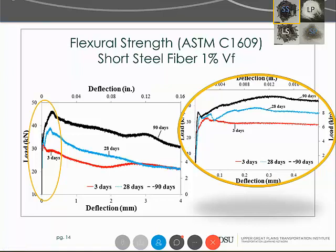But then if I tested it at, say, 28 days, again, we did this at 3, 7, 28, 56, and 90. I'm just showing 3 of those here. So if we test it at 28 days, which is a typical age, we would get a little bit of deflection hardening. So it would actually hit a peak and then it would go into a hardening mode and actually get all the way up to almost 40 kilonewtons here before it broke. And if we tested it at even a later age, the steel does even better.